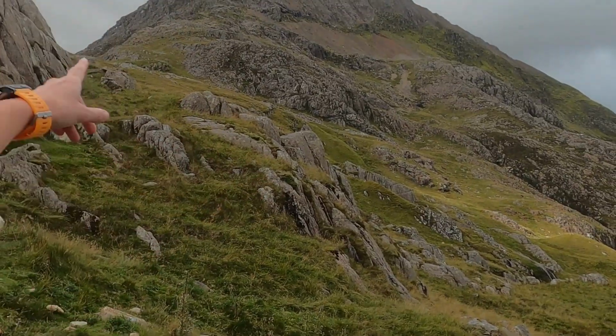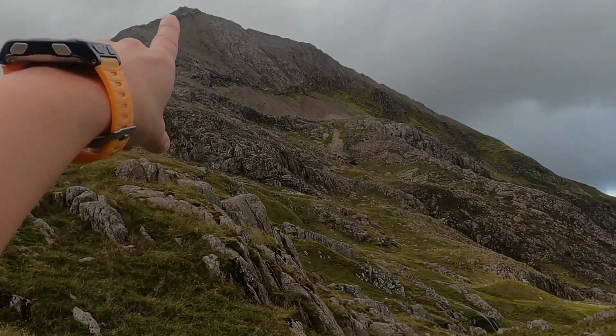In the background behind me, you can see that's where we're going to be climbing up right there.